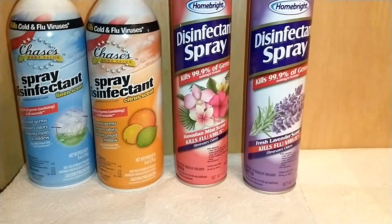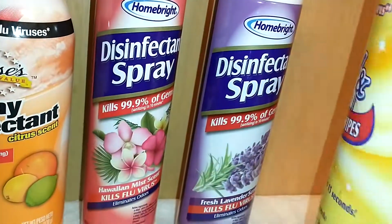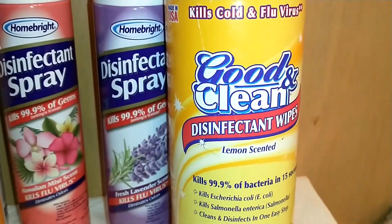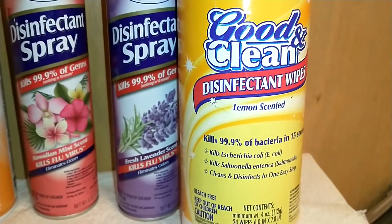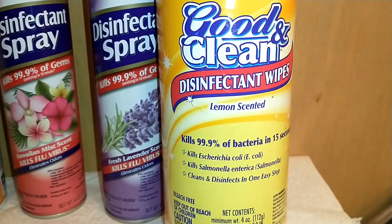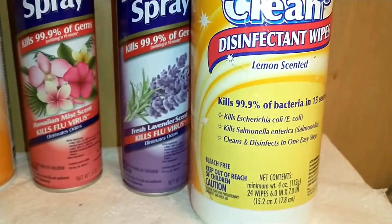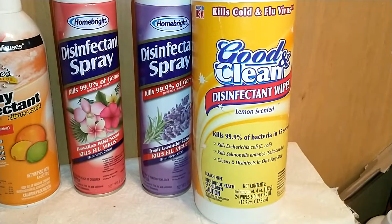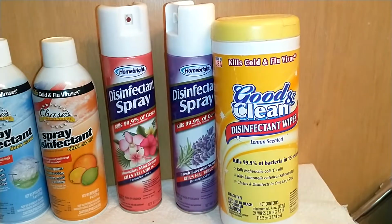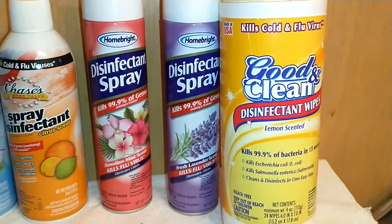And also, they had this, which is the Good and Clean Disinfectant Wipe, kills cold and flu viruses. Lemon scent. It's 24 wipes. It kills 99.9% of bacteria in 15 seconds. So it says it kills E. coli and it kills salmonella. That's all it's making a claim for. Okay, not saying it kills COVID-19. So they have these in this lemon scent, and they also had a green container.